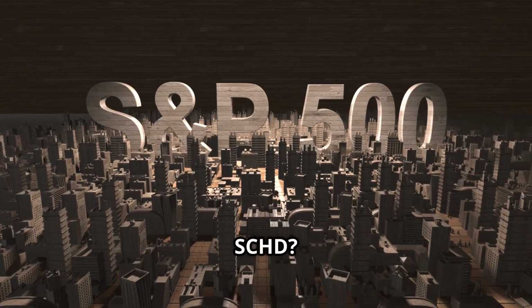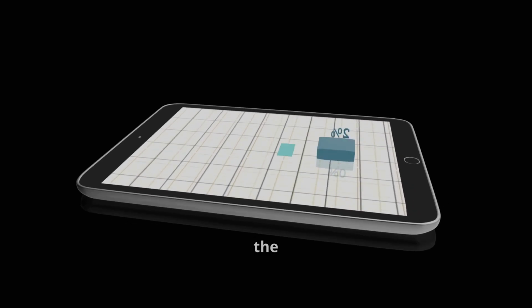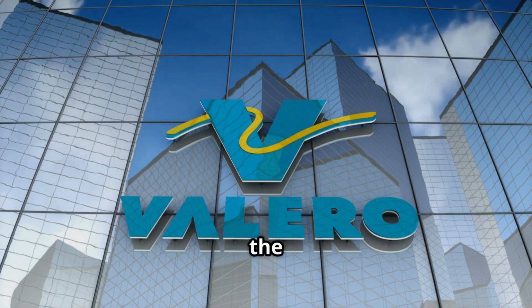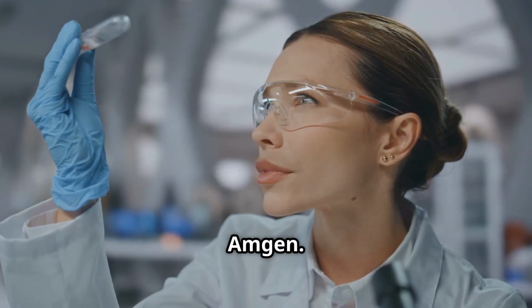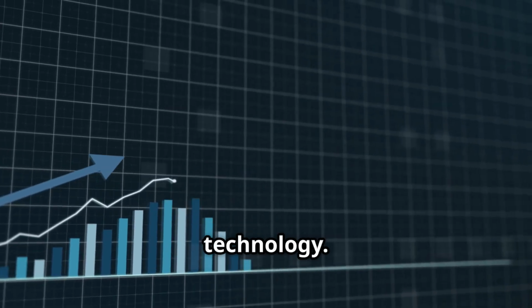What's inside SCHD? Let's look at the top 10 holdings. These companies make up about 40% of the fund and are leaders in their industries. Broadcom, Verizon, Merck, Home Depot, and Chevron top the list, covering tech, telecom, healthcare, retail, and energy. Rounding out the top 10, AbbVie, Coca-Cola, PepsiCo, Cisco, and Amgen. This lineup gives you exposure to everything from consumer staples to cutting-edge technology.